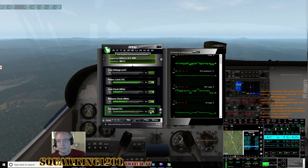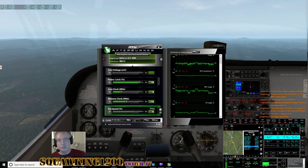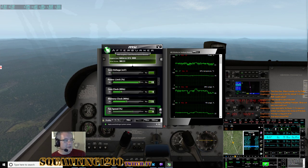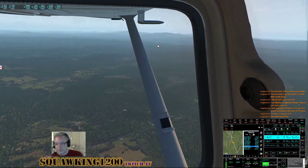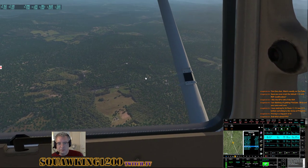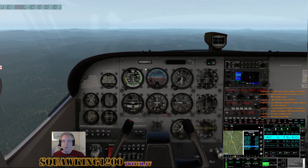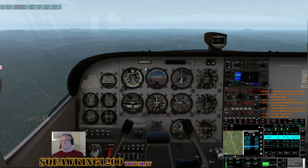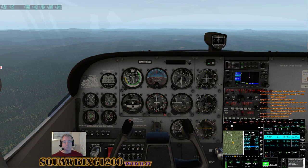I'm letting it control the fan speeds, so it's slightly improved. Again, I'm being conservative. I don't want to kill this thing. I want it to last me a few years. Yeah, and ortho I think hits the frames a tiny bit too, but I'm going to say it's not significant enough of a trade-off to not warrant having ortho scenery.